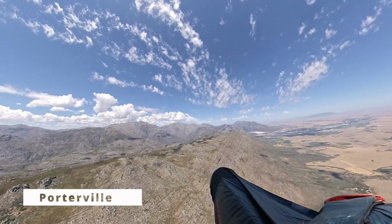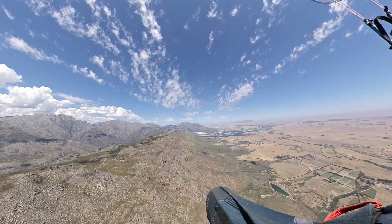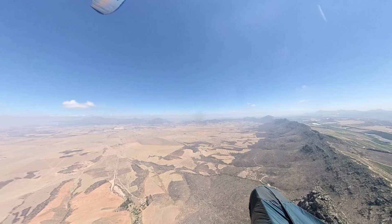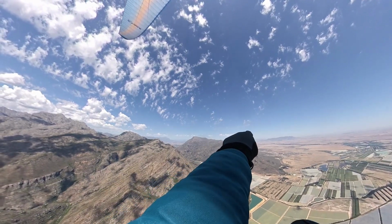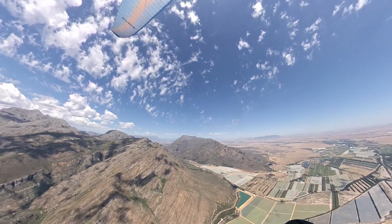The third one, Porterville, is probably the most famous because of many good cross-country flights that have been done there. It's basically a super long valley with a cliff running along one of its sides. It allows you to do a 200-kilometer out and return flight with only several major transitions. But don't be tricked by the map. The flying can be actually pretty tricky because the valley is very hot and very windy.